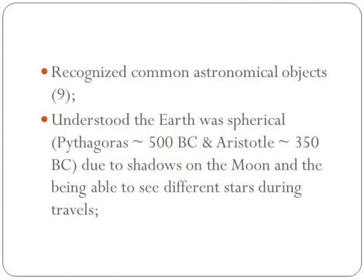They also understood that the Earth was spherical. That was understood by Pythagoras about 500 BC, as well as Aristotle. And Aristotle was about 350 BC. They were able to see shadows on the moon, as well as being able to see different stars during the time that you were traveling in the oceans, and to be able to watch a ship as it headed out to sea get lower and lower, where you were able to see more of the mast, and it finally just disappeared. So they did understand that the Earth was spherical. It's not a flat surface. You're not going to fall off of it. Although we still do have today a Flat Earth Society. Sometime, kind of interesting, go look up their Flat Earth Society. There's still people that believe that if you get to the end, we're going to fall off.